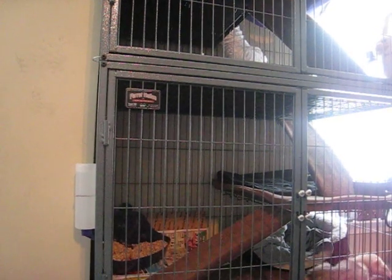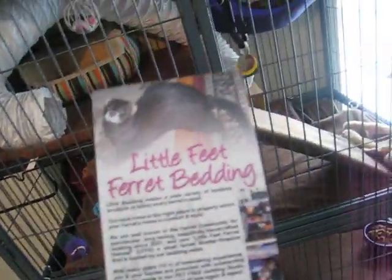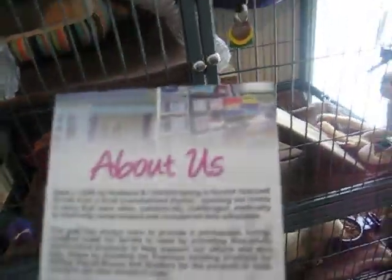Hi, buddy. You like your new bedding? This new bedding came from... One moment. I gotta find the card. The bedding came from this place. It was on eBay. I'm sure they have a website, I can't tell. It's too blurry. Yeah, Little Feet Ferret Bedding. I'm sure you can Google it and find it.